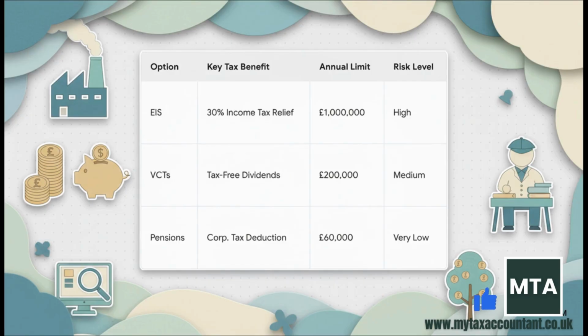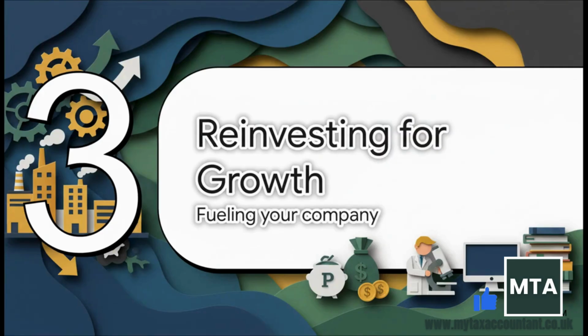You can already see how mixing and matching these could be a really powerful part of your financial strategy. Now, let's look at the next step. So far, we've talked about investing your profits outside the business. Now we're going to flip that and look at using them to make your own company bigger, better, and ultimately more profitable. And guess what? Doing this is also incredibly tax efficient.